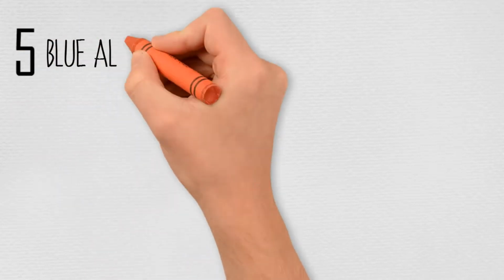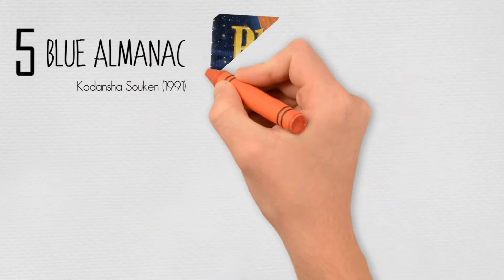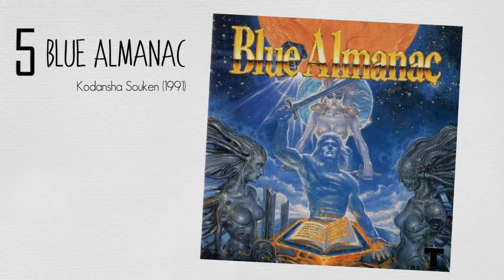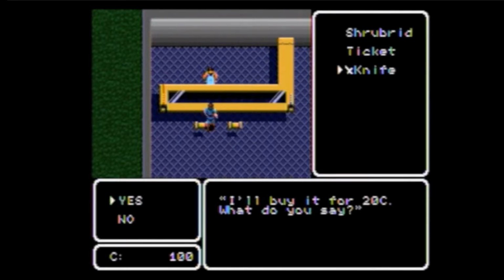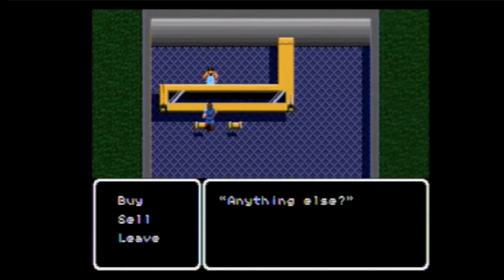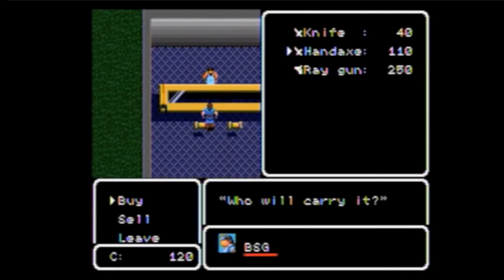And at number 5, Blue Almanac by Kodansha Suken in 1991. First released in Japan as Blue Almanac, the US and European release was scheduled to be released as Star Odyssey, but was cancelled. Some 20 years later, a version based on a prototype was released, with a Windows and Mac conversion in 2013. In the distant future, mankind has long left the Earth and spread out all over the Milky Way. Humans settled down on different planets, sometimes coming into contact with other races, and established a connection between them.